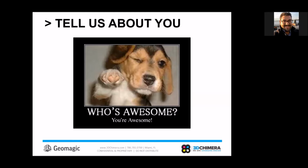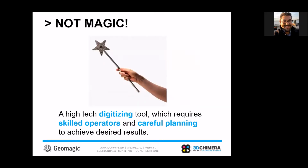So great, perfect. The first thing for folks who are not using 3D scanning is that it's important to note that 3D scanners are not some type of magical tool that is able to just copy something and help you replicate it in the future. It's for sure a tool, but it's a digitizing tool. It does require a skilled operator and really careful planning to get the type of results that you're trying to achieve with the scanner.